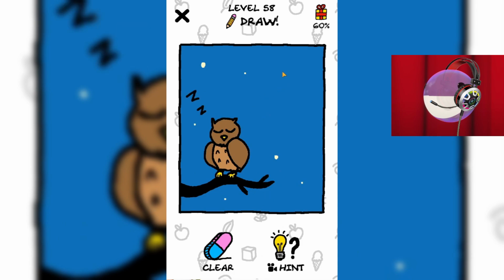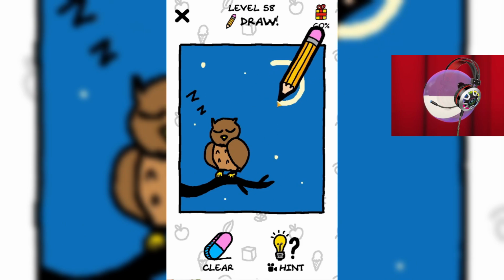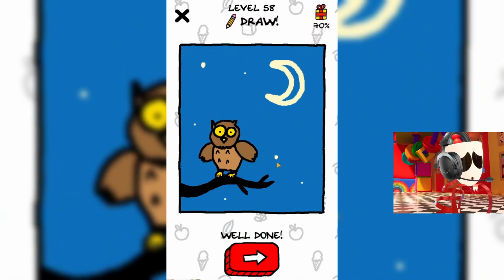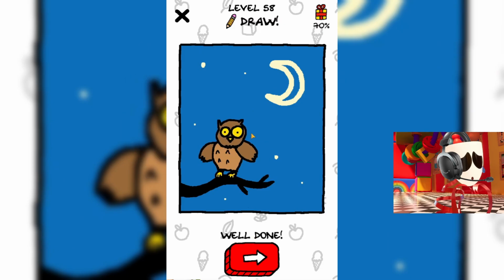I think it's time for her to wake up, but it's an owl. She needs to see the moon in order to stay awake at night. Let's draw her. This moon is really very similar to the real one. I hope she wakes up the owl. Just look at how funny her face is.